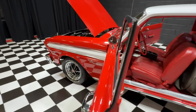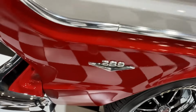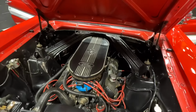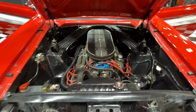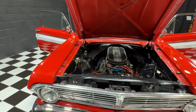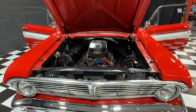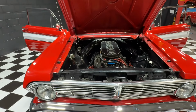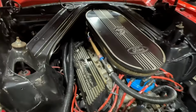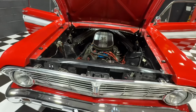The engine is a 302. It's upgraded from a 289 to a 302. 4-speed manual transmission, which is pretty cool. 4-barrel carb. Like I mentioned earlier, guys, brand new paint, newer paint on the car, and it looks really, really nice. You got the tonneau cover in the back. I showed you guys that. You got the Ford Performance Dress-Up Kit in the engine compartment. Power steering, sounds great. Dual exhaust.